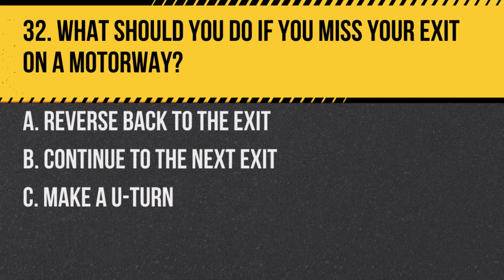Question 32. What should you do if you miss your exit on a motorway? A. Reverse back to the exit. B. Continue to the next exit. C. Make a U-turn. Answer B. Continue to the next exit. It's dangerous and illegal to reverse or make a U-turn on the motorway.